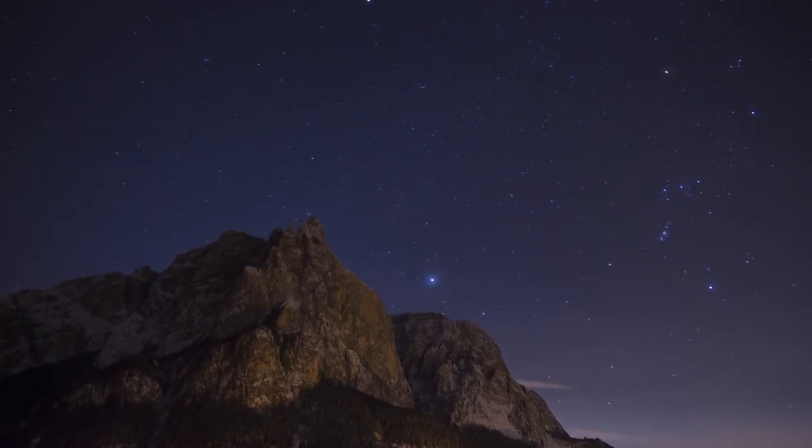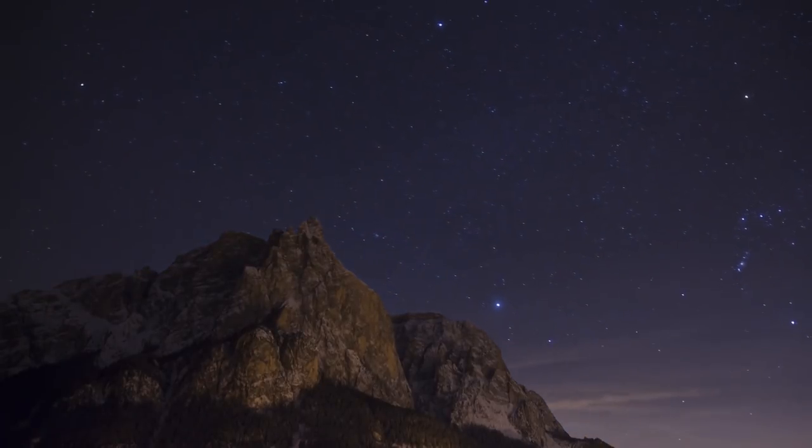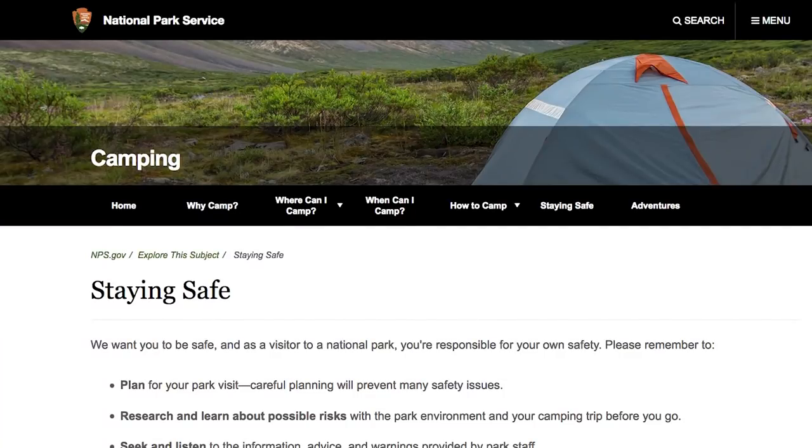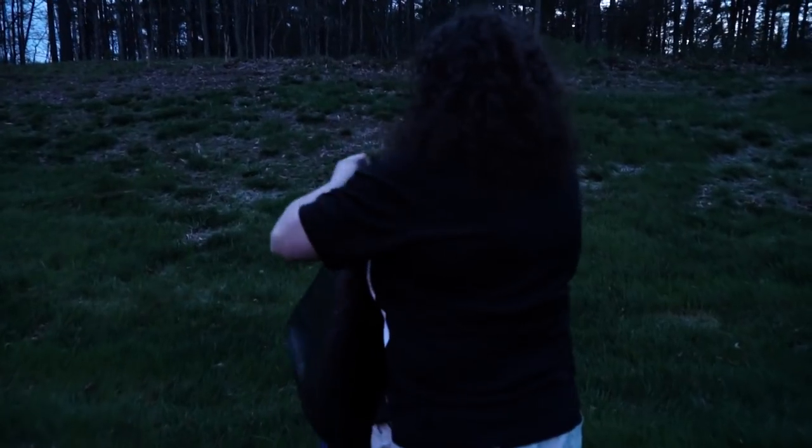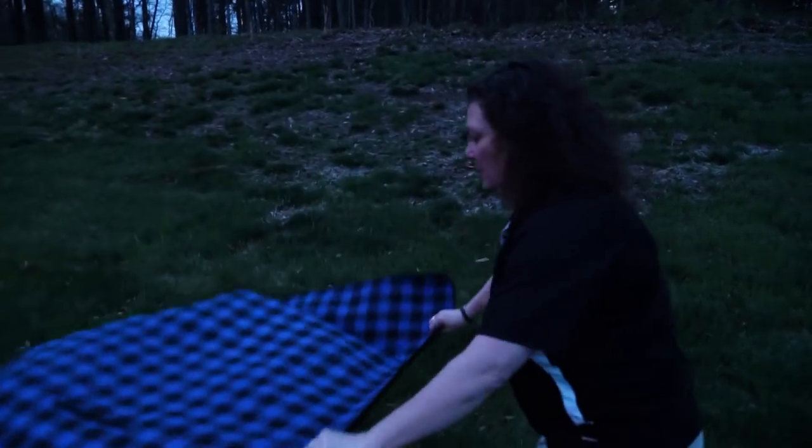Lastly, if you're going to a more isolated area, like a national park, you may want to check with your local park service about wildlife or weather. Once you get to the site and set up, give your eyes some time to adapt to the night sky. It can take up to 30 minutes for your eyes to fully adapt for the best night vision.